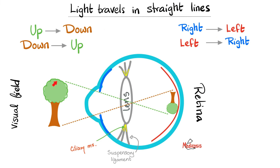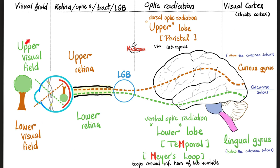Remember that light has to travel in straight lines, like this. The superior visual field will become the inferior retina and the inferior retinal fibers. But the inferior visual field will become the superior retina and therefore superior retinal fibers. So here is the visual field, here is the retina, optic nerve, optic chiasm, optic tract, until the lateral geniculate body. Then we go towards the brain itself, the optic radiation, because one optic radiation will go upstairs, the other will go downstairs. And then we'll talk about the visual cortex.